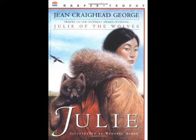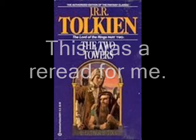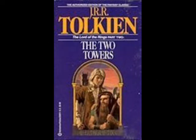Then the next section, read a book about a tundra. And I read Julie by Jean Craighead George. That was also one of my Booktubeathon books. And then read a book based on traveling to the forest. And I counted The Two Towers by J.R.R. Tolkien for that. Because, of course, in The Two Towers, there's that whole section where the hobbits are in the forest and they meet the Ents. And there's quite a big section that takes place in the forest.